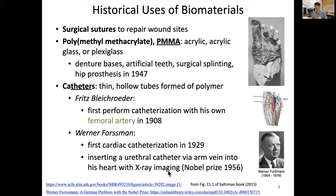So with his x-ray imaging, this is a famous story that led to a Nobel Prize in 1956. However, in his own story, he did this to himself instead of doing an animal study, which came later on. Unfortunately, he didn't pass his PhD exam and had trouble in his career. But later on, after he got the Nobel Prize, he worked as a urologist. But this is how, in history, a discovery has been made.